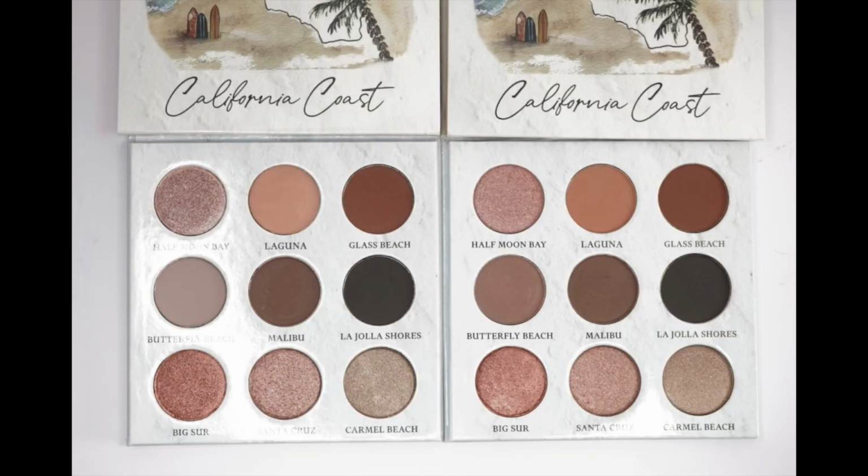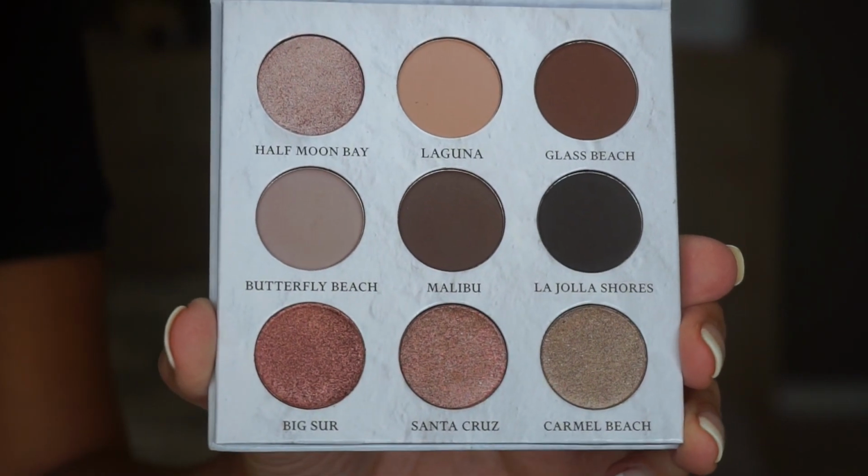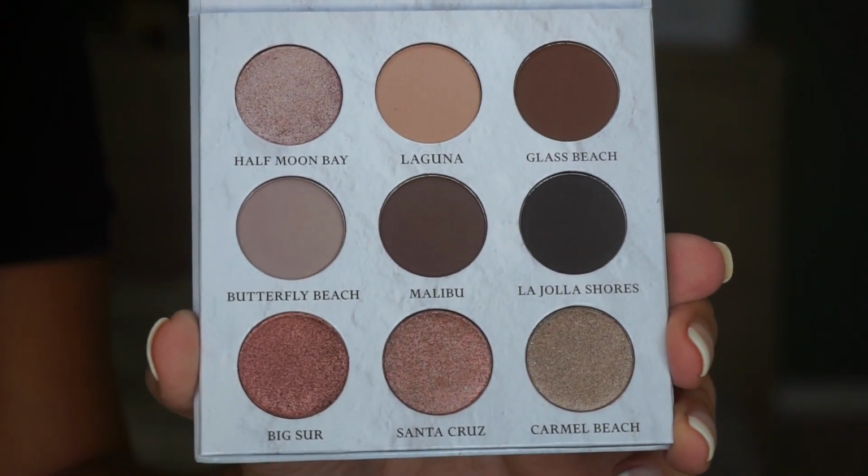You can see the shades in here that I use. It's not too light, not too ashy. And I'll put a picture of the comparisons of these two, the light and the deep. This one's also $36, and it's more neutral with some pinks and browns. And it's inspired by the California Coast that they love.